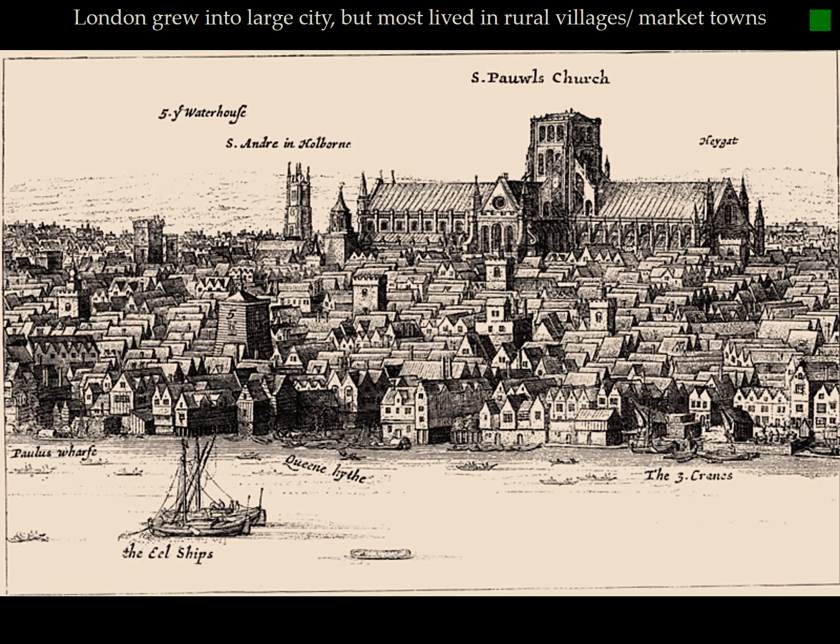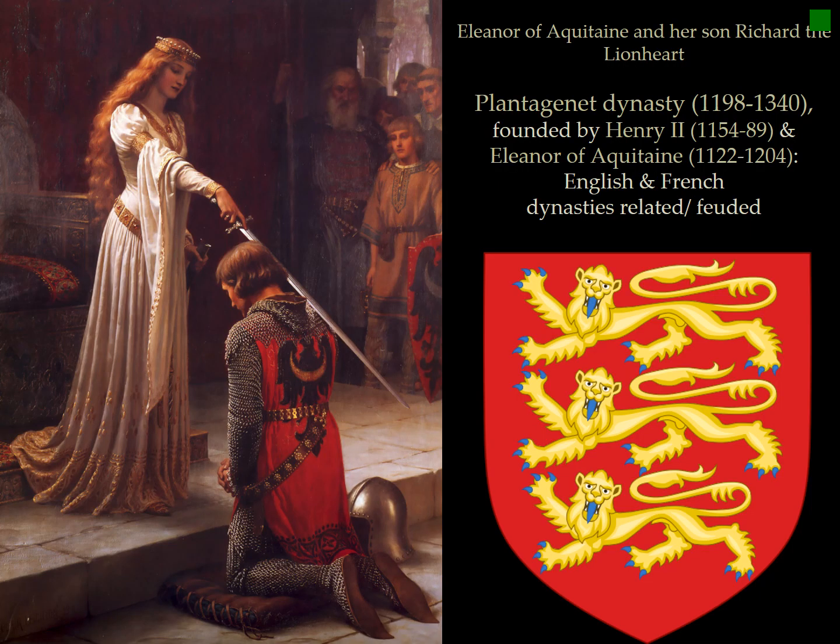So here we find that London will grow into a very large city, but unlike in France, we find most people are still going to live in rural villages and market towns. So we don't have the equivalent of Paris in England at the time. What we do have is the Plantagenet Dynasty, which lasted from 1198 to 1340.